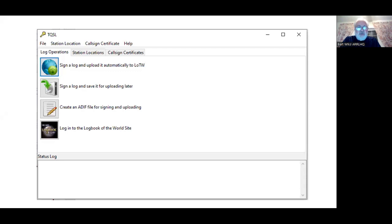For those who have TQSL loaded onto their desktops or, if you will, laptops, this application, when you start it, is going to look something like this. You see some of the various features of the program once you've loaded your call sign certificate, and I'll show you that in a minute.